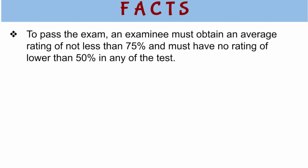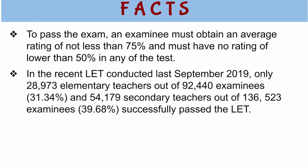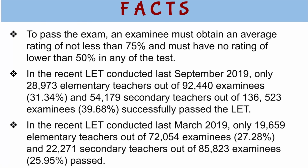Let's take a look at the facts about the assessment results last year. In the recent LET conducted last September 2019, only 31.30% of elementary teachers and 39.68% successfully passed the LET in September 2019. In March 2019 administration, only 27.28% of elementary teachers and 25.95% passed the LET in March.